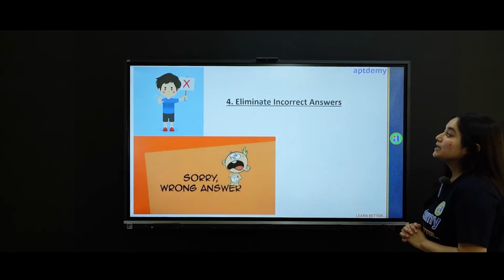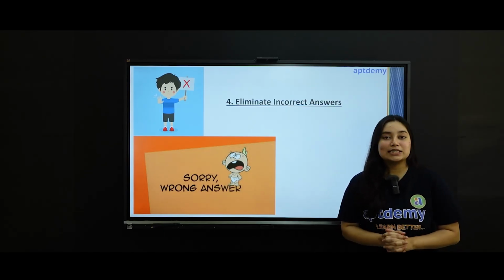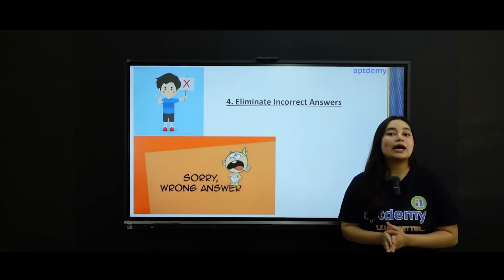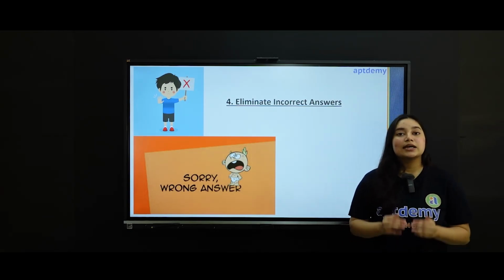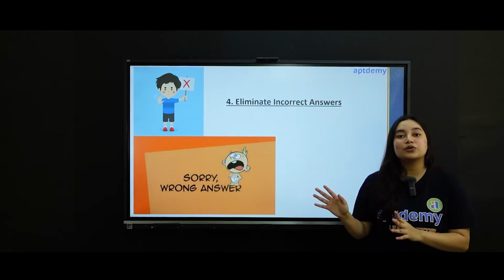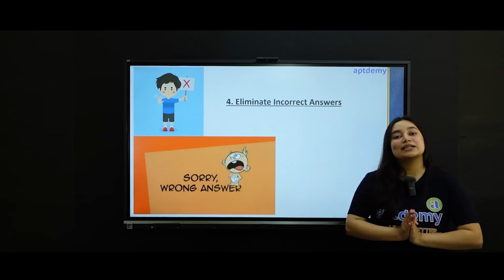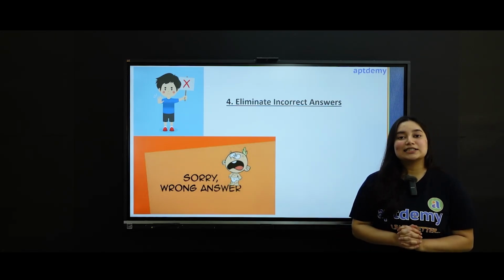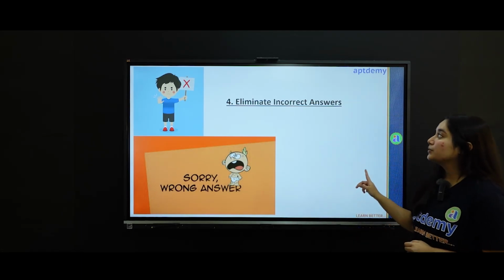The fourth point, eliminate incorrect answers. The process of elimination is your best friend for a test like SAT. Always make sure that you're using the process of elimination. Sometimes what happens is right off the bat, you're not able to locate the correct answer in a selection of 4 options. If you eliminate a few out of that, it automatically makes your work easy. It helps you to get to the answer easily. So always use the process of elimination to get to the perfect answer.